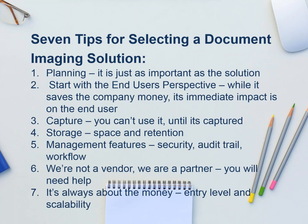Seven tips for selecting a document imaging solution. Over the years, we found out what are the top seven items that really benefit in selecting the proper imaging solution. The first thing you need to do is plan. That is actually, I think, more important than the solution, because to plan it right means you're going to get the proper solution. So you have to understand your current process, what works and what doesn't. And we do that with you by coming in and providing a discovery where, if I'm doing an AP approval process, I come in and basically I want to be an invoice.